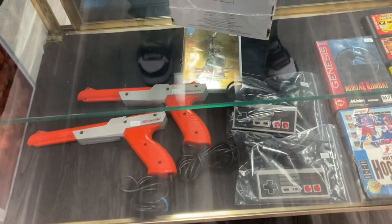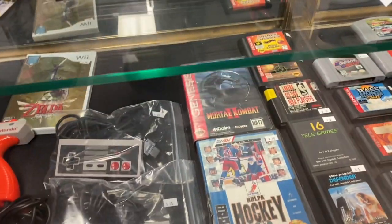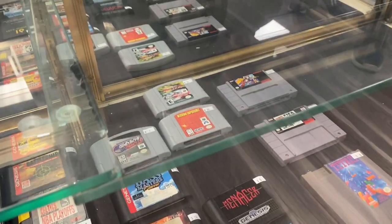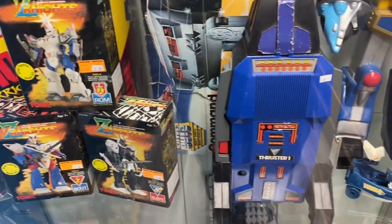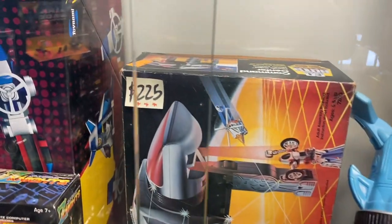We have a small video game selection here. Mortal Kombat 2, one of my favorite games of all time. I absolutely love that game. Unmatched, but they can only play Alice or... Oh, that's Command Center boxed.